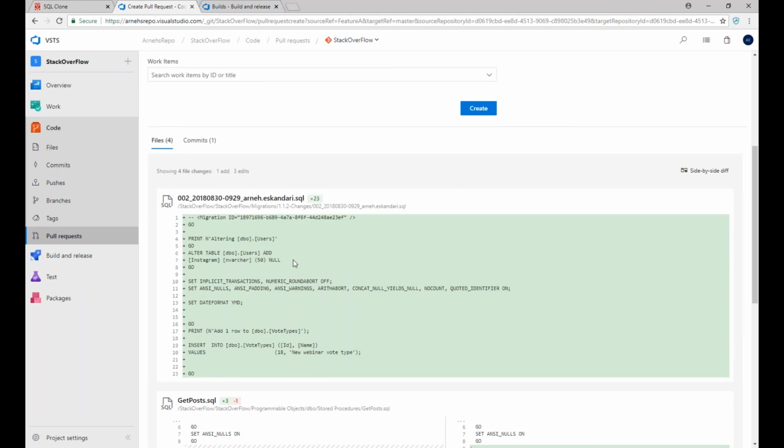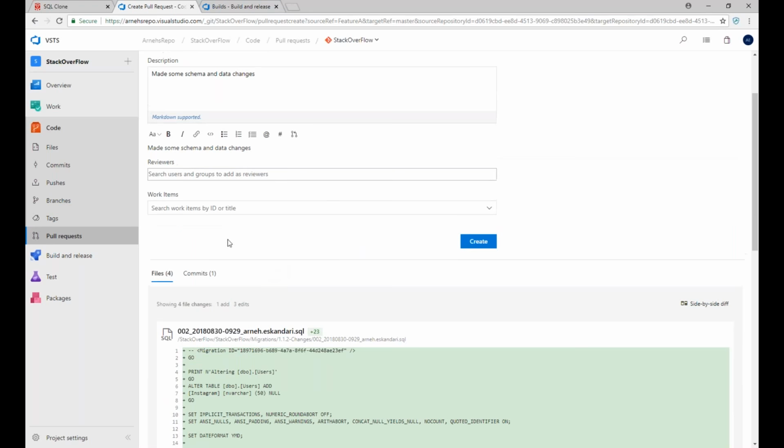So this is another great thing about doing pull requests: if there is anyone that needs to review your code before the merge is complete, you can set default approvers or people that you want to look at your code, whether it's peers or senior developers or managers or DBAs, and you can specify those here. And once you create the pull request, they will get notified that there is some code to be reviewed that we're trying to merge into master.